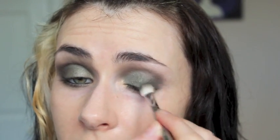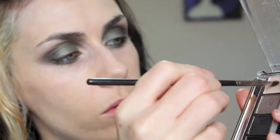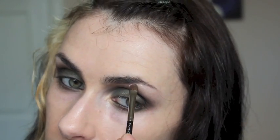So if you haven't guessed so far in the tutorial, I am really impressed by the Catrice makeup, and I did buy all of it by myself, in case anyone's wondering if you didn't catch that at the start. This is just turning into a kind of smudgy khaki smoky eye, and I'm just going to go back in to the highlight and just apply that again underneath the brow bone, or the brow arch rather.